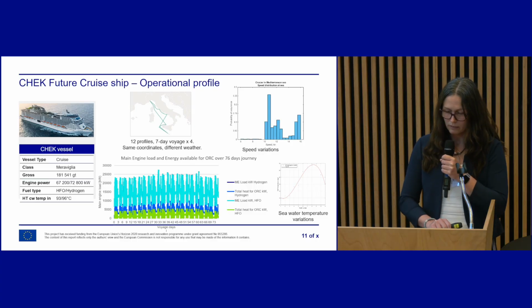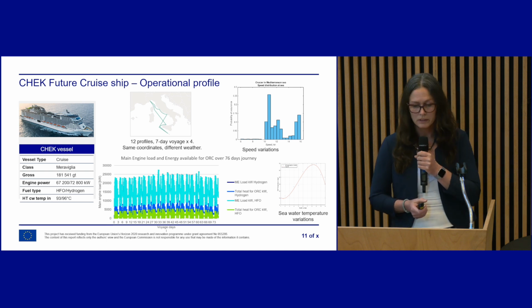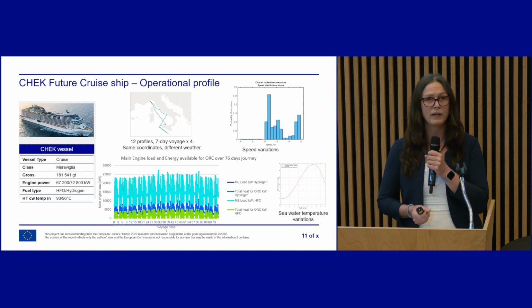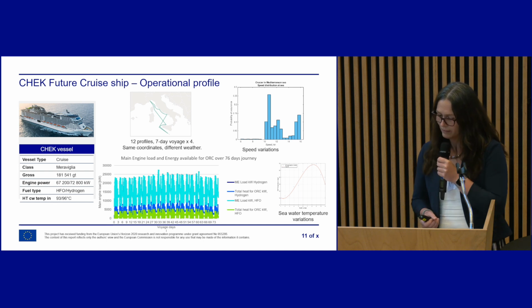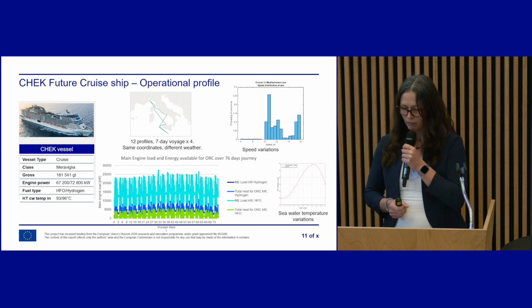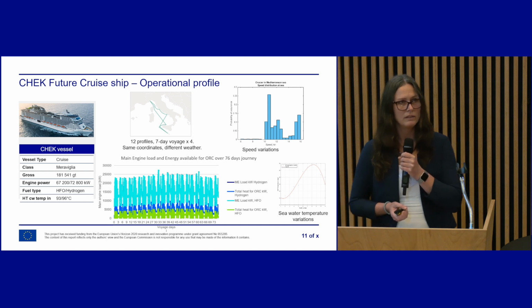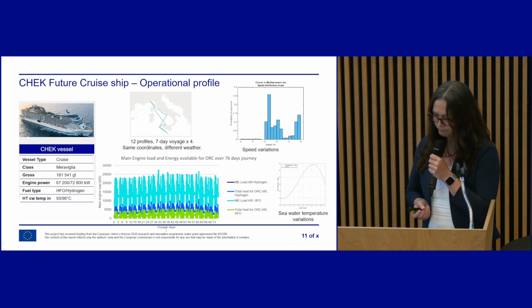But first, I will give you a short recap on the Czech vessels, their design and their selected operational profile. And some of this has already been presented by Mia, but I think it's good to show it again. The future cruise ship is based upon data from the Meraviglia class ship MSC Grandiosa. And Grandiosa has four four-stroke main engines installed with a total power of 67 megawatt. And she's originally running on HFO.